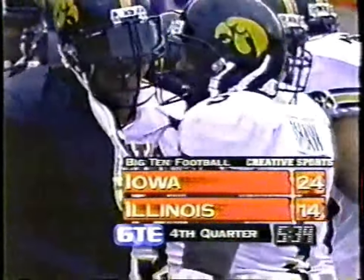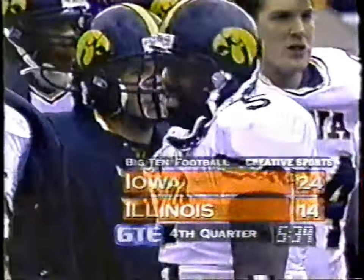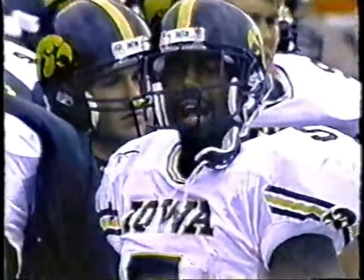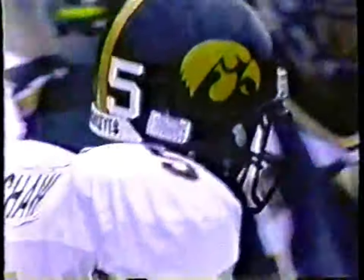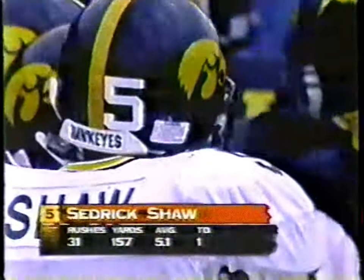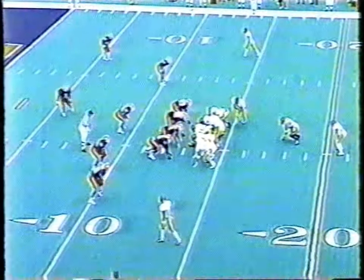Well, they just got Sedrick Shaw healthy, and he got dinged up on that last play. It looks like he'll be all right. He's got a smile on his face, shaking his head, saying, gosh, every time I start feeling good, I get hammered again. I think he's smiling because he's not seriously hurt this time, for the first time in a month. 2nd down and 4 off the gain of 6 by Shaw in the previous play.